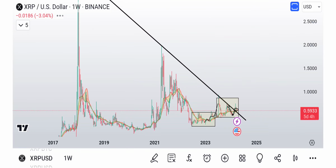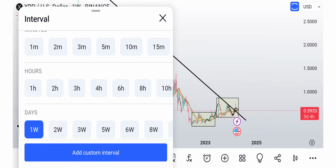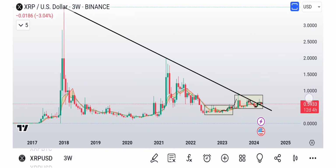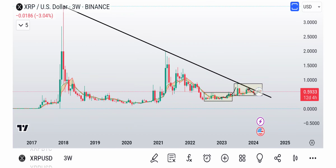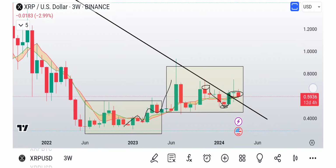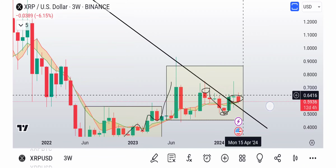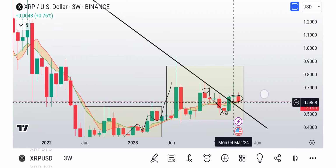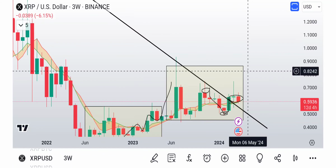But then also, let me actually get to a higher time frame. Let's see. Look at this. If you look at the 3-week chart, we've broken out above this long-term downward resistance line. Usually when it breaks out, sometimes you get a big push to the upside, but it broke out at the same time Bitcoin was having its correction, right?